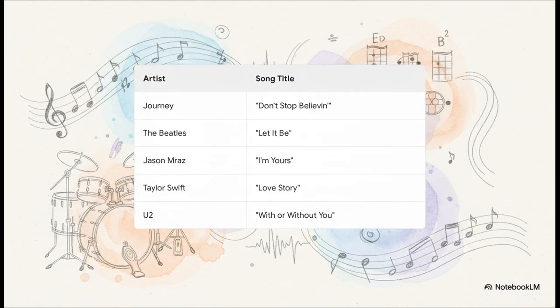And just look at this list. I mean, it's wild. From Journey's "Don't Stop Believing" to the Beatles' "Let It Be," to Jason Mraz, Taylor Swift, U2, different decades, totally different genres, all using the exact same emotional blueprint. I promise you, once you learn to hear this progression, you will start noticing it absolutely everywhere.